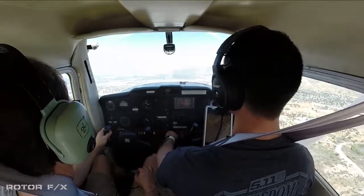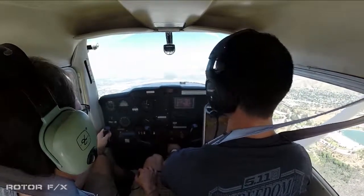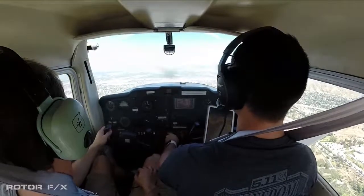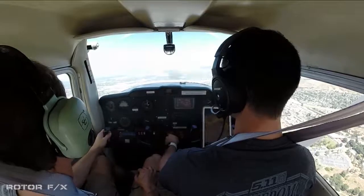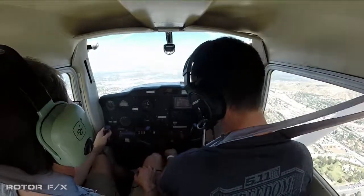Bonanza 93 Tango, left downwind departure, runway 12, clear for takeoff. Clear for takeoff, 12, left downwind, 93 Tango, thank you. And Whiteman Tower, so 131.0 on the taxi back part.